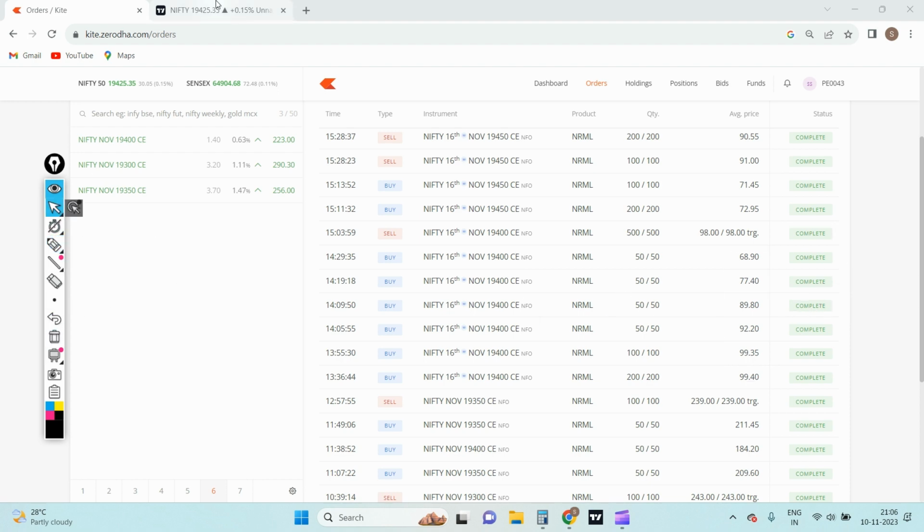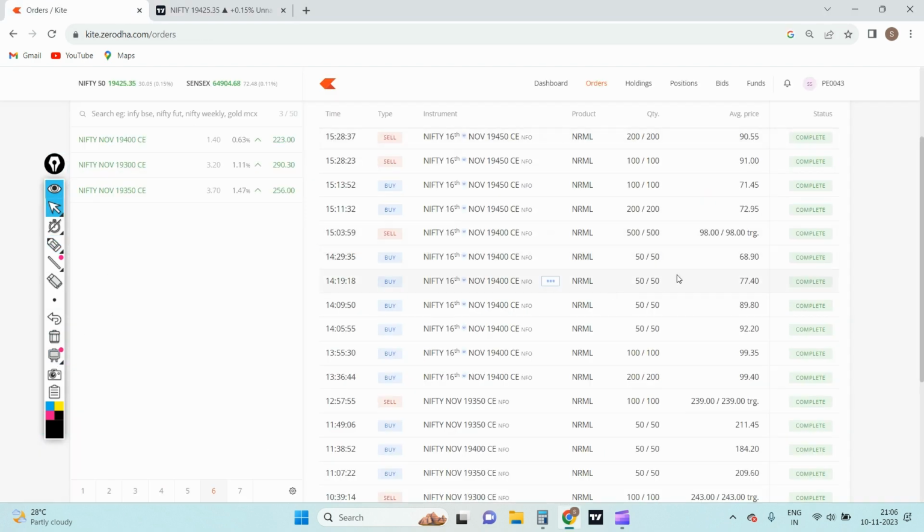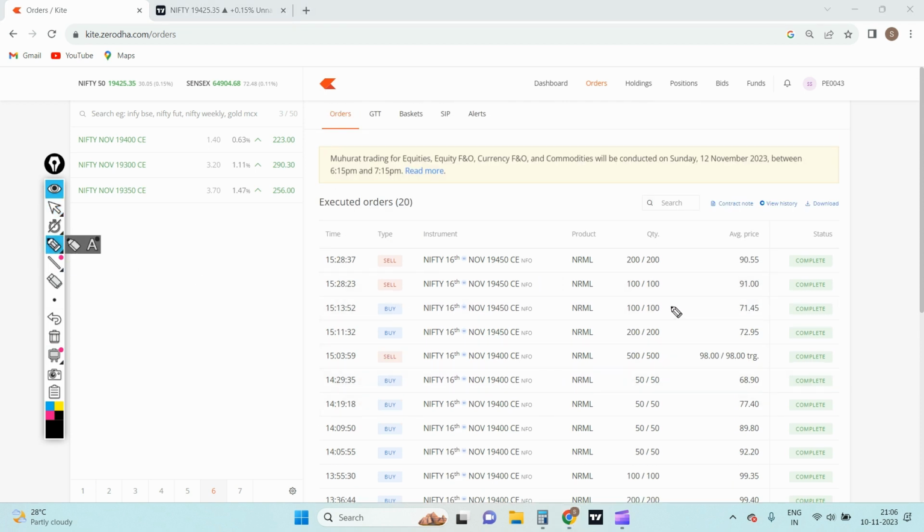The entry was correct for me. I was anticipating that Nifty would break out from here, but I saw that Nifty came down because the Dow Jones futures fell during the market hours, and then later on we saw huge momentum. I executed with that aspect, and at the end of the market, I bought around 300 lots of the 19,450, where the average was around 72 rupees, almost 73 first over here and 71.5. So I closed all this position of 300 quantities. First I exited 100, and then another 200, at around 90.5 as my average exit.